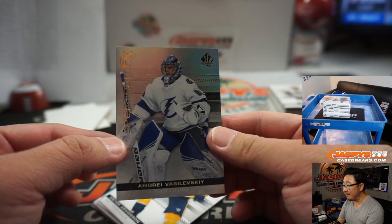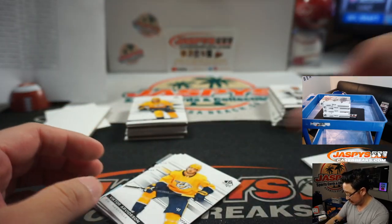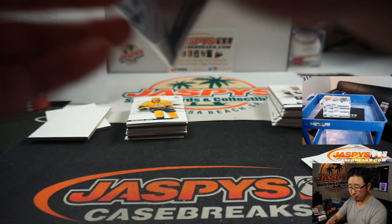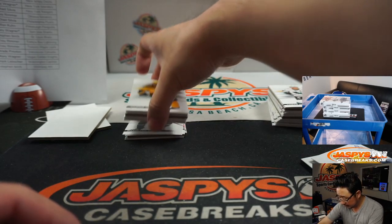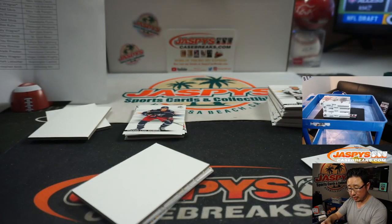And there's Andrei Vasilevskiy, Spectrum FX, for the Tampa Bay Lightning. That'll be for Troy. There's Caden Primeau for the Canadiens, Level 2 Future Watch for Montreal. That goes to Rory. Young Guns, there's Igor again for the Rangers, that'll be for Chad.